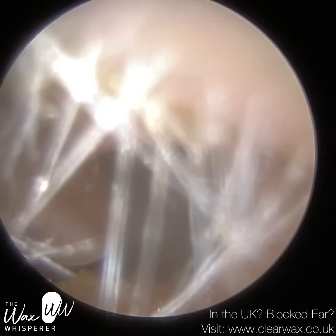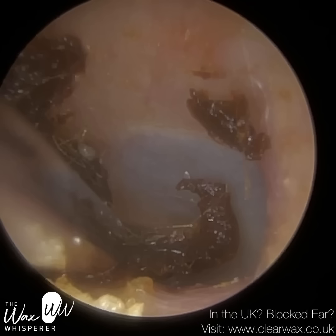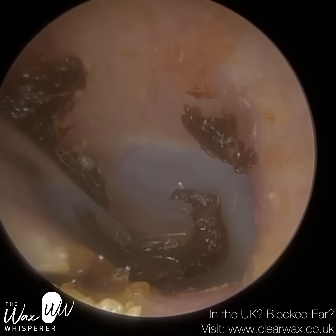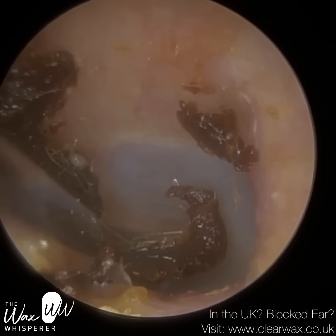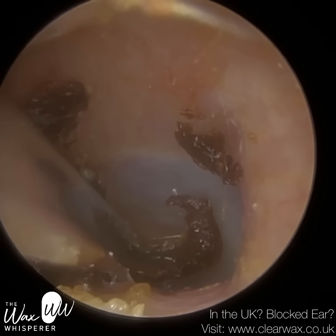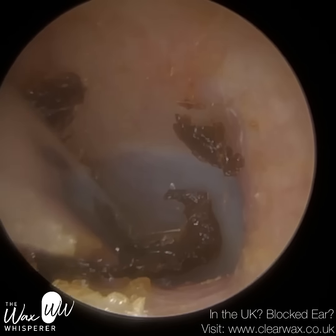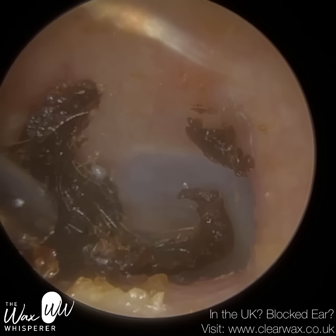Now, they have been suffering from earwax. You can tell by the colour, it's quite dark, it's oxidised. Freshly secreted wax is more of a light yellow, browny appearance, and as the wax matures and ages, it oxidizes and it gets darker and darker, and in some cases the wax can turn almost pitch black.